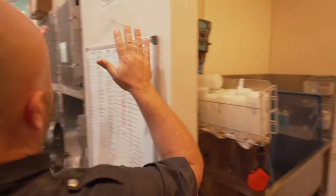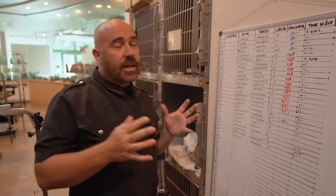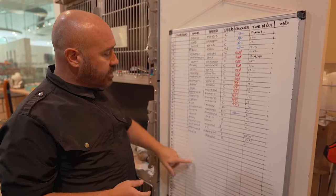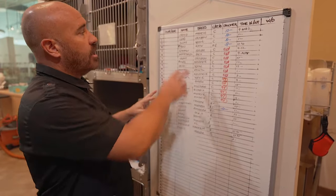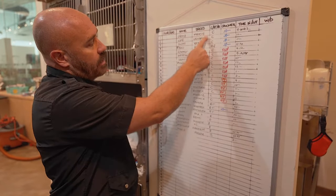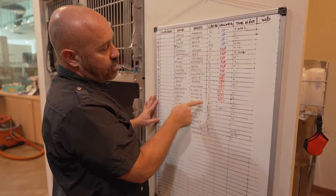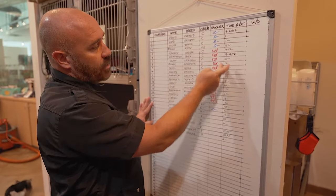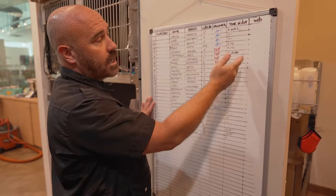And then this is what we call our appointment board, and it's sort of like our control center. Every day we rewrite this board. The lines are in Sharpie marker, but everything else is in erasable marker. So every day we write the last name and the breed of dog, and if they're getting a cut, HS stands for hand strip, BT is bath and tidy, and B is bath. I assign the groomer and their arrival time and their pickup time.